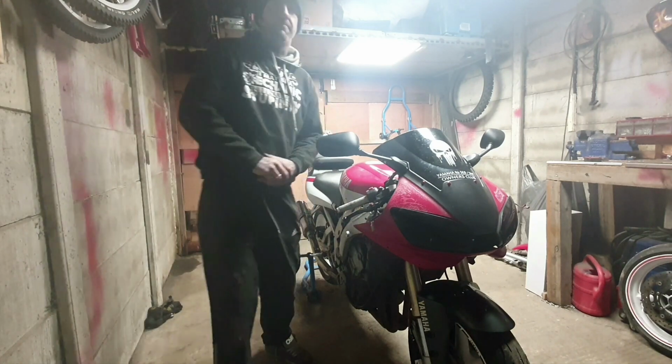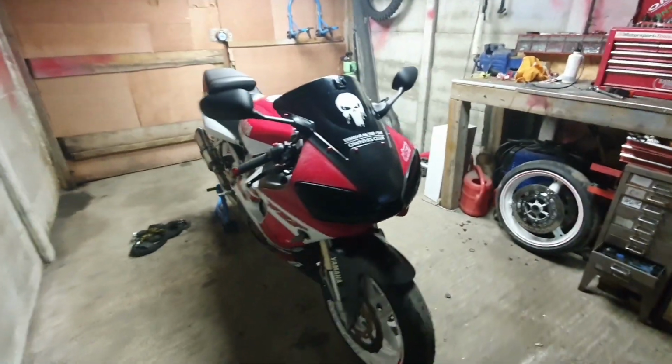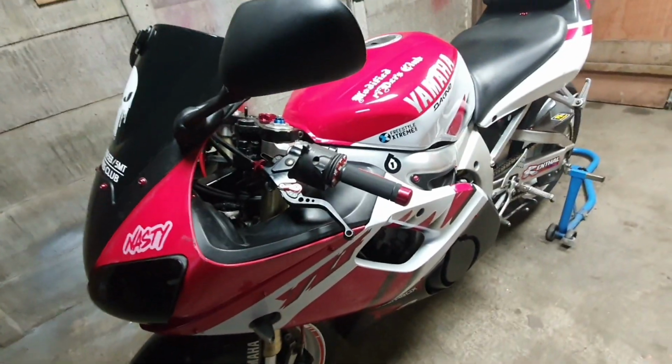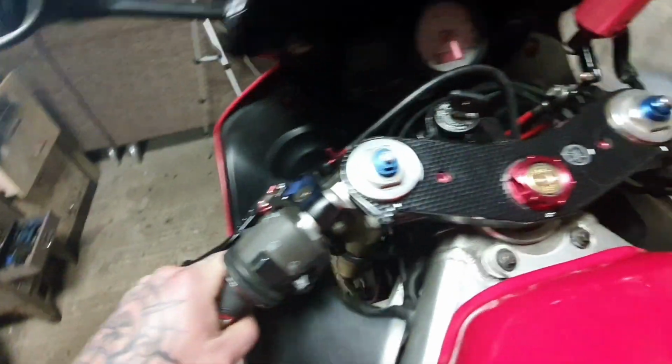R1 fork conversion. Hi guys, just before we conclude this video, I thought I'd best share this with you. The clip-ons are actually too low. If I move over this way, it actually hits on here.